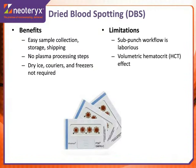Now I'm going to focus a little bit on dry blood spotting. I'm going to talk a little bit about dry blood spots. The benefits of dry blood spots are that they are an easy sample collection and storage tool. It allows for simple shipping as well because it is a dried matrix approach. There are no plasma processing steps, and what that means is there's no centrifugation that's required or aliquot generation and all the relabeling that comes with that that is found in a traditional whole blood plasma workflow. There's no dry ice or couriers or freezers. Those things just simply aren't required because it is a dried matrix approach.